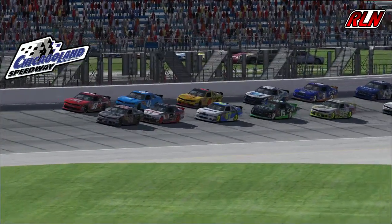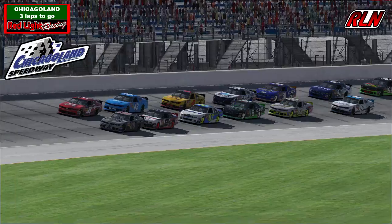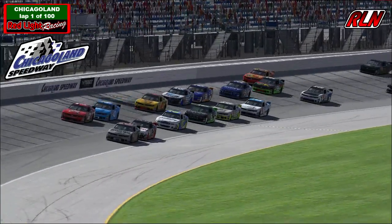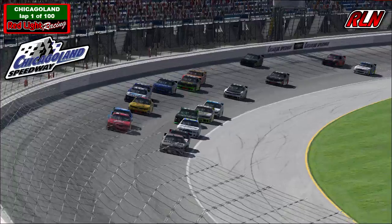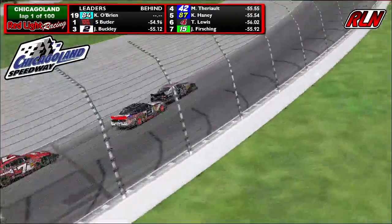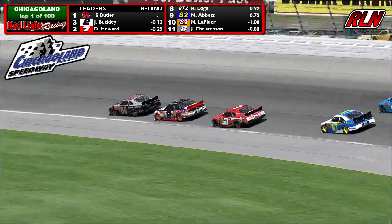Coming to green here, let's see what these guys could do in turn 1. Let's keep it clean, boys. Good, Josh pushed Sean down the front stretch there. Got a good gap going on.